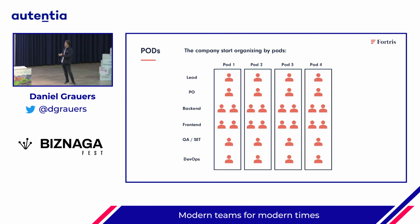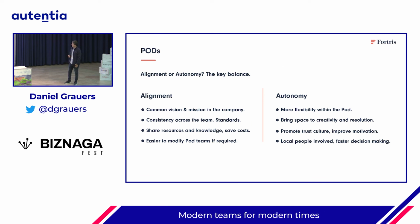you fulfill it with the roles of the pod lead. You can call it also delivery lead, because the pods are focused on delivery, and the product owners. And here's, I think, the key of the pods. What we should do is look for alignment or autonomy, and it's a balance between the two. With alignment, we ensure that the main goal, the main mission of the company, everybody has it clear, even if they're working separately in smaller teams.